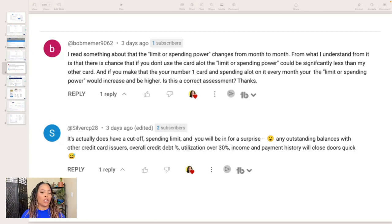So I definitely agree with this comment because I feel like you always want to make sure that you have low utilization. And I feel like if you want to increase your credit score and if you want to get high credit limits, you really have to have low utilization. So 30% or lower is going to be good, but the lower the better. And for myself, I use the credit card utilization hack where I leave either 2 or 7% on my credit cards, and I really leave probably less than that.